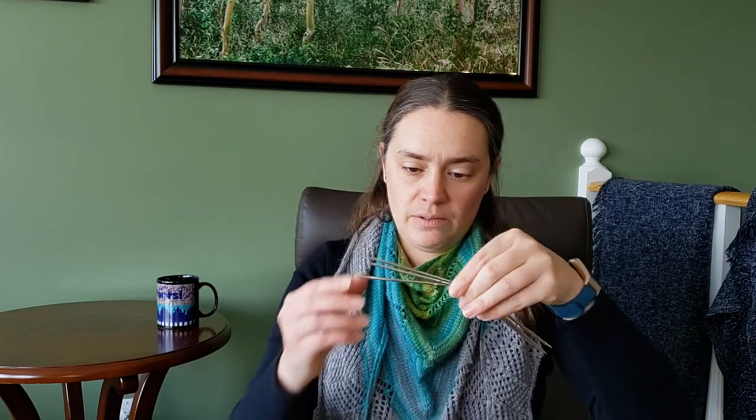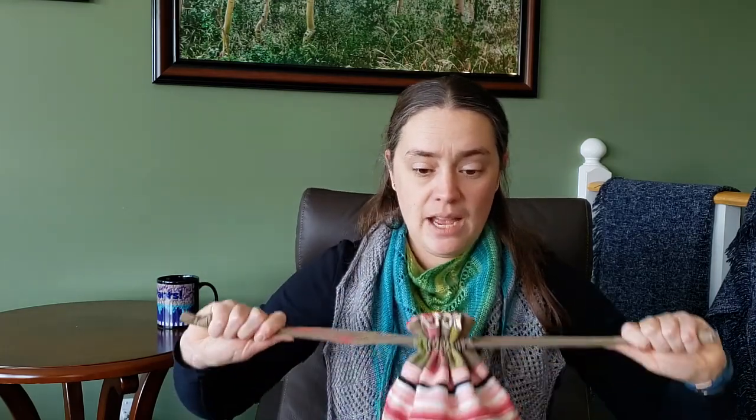They're totally useful, and these are a 3 millimeter, which is a US 2, I think. But they're a true 3 millimeter, because some US 2s are like a 2.5, but these are a true 3 millimeter. So anyway, I am going to knit the socks on those. I also have a 2.75 for the cuff for the ribbing, and so those will be cast on soon.